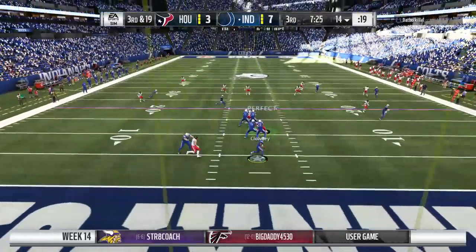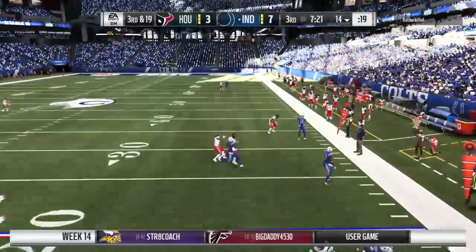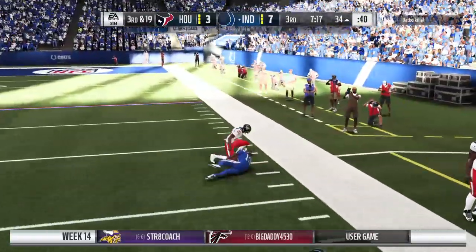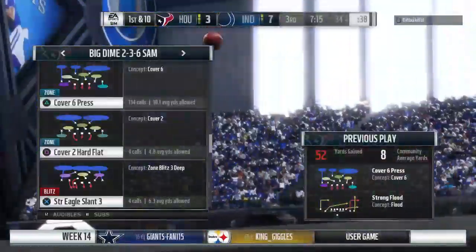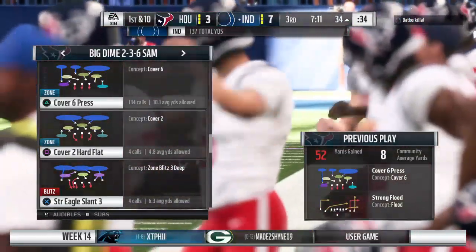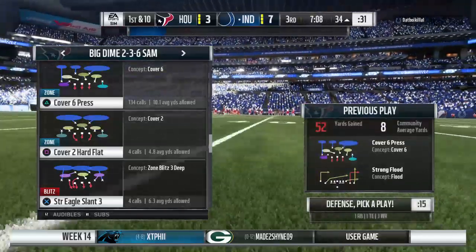From the gun, here's Watson. Flush to his right. On the run, he'll let this go deep right. He's got a man, complete. And they finally get him down, but not before he reaches the 34. It's a big conversion on 3rd for the Colts. 52 yards.